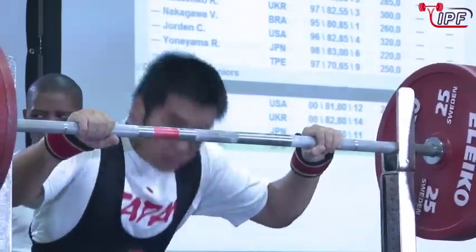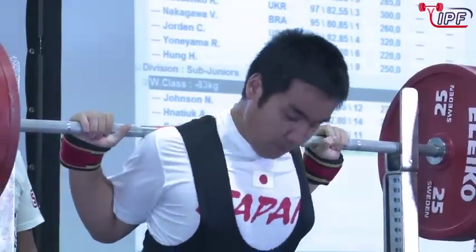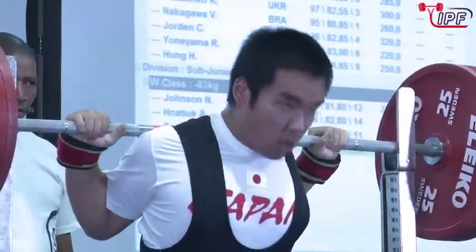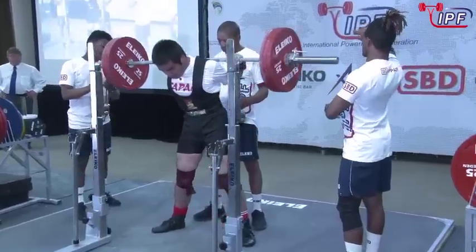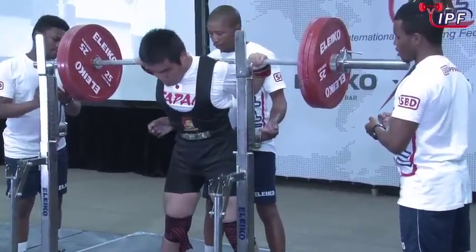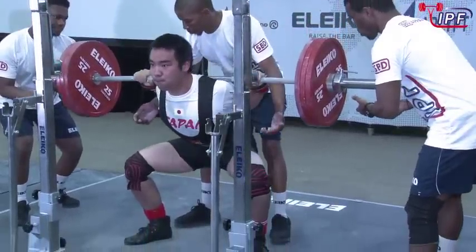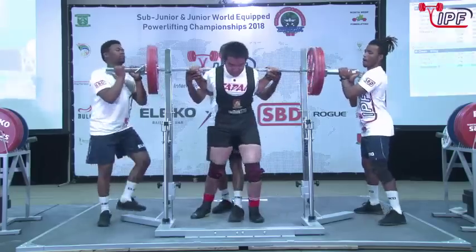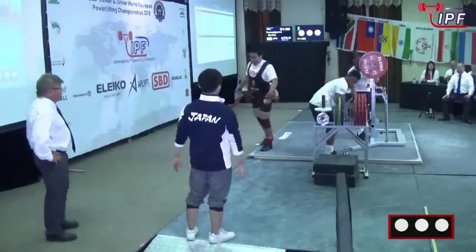And that first squat of your session is always the toughest. Sits back nicely into the squat there, gets in the depth, looks good. Easily. He should get 3 white lights on that one. He does, it's on the board. It was good.